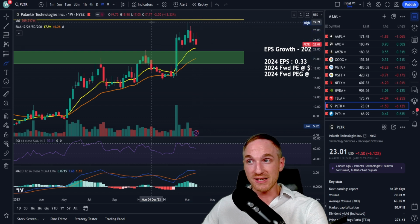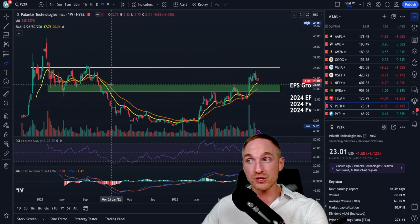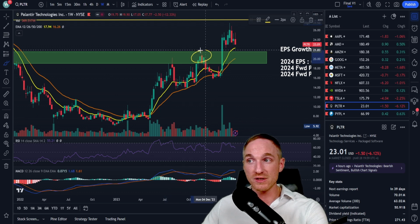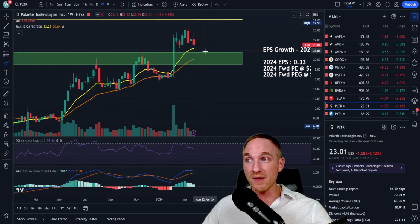Now, the bulls are still set up healthy. However, I like this level better. $21.50 down to about $19. It is larger support. It's previous resistance last year. This should be the big area of support that everybody's looking forward to.